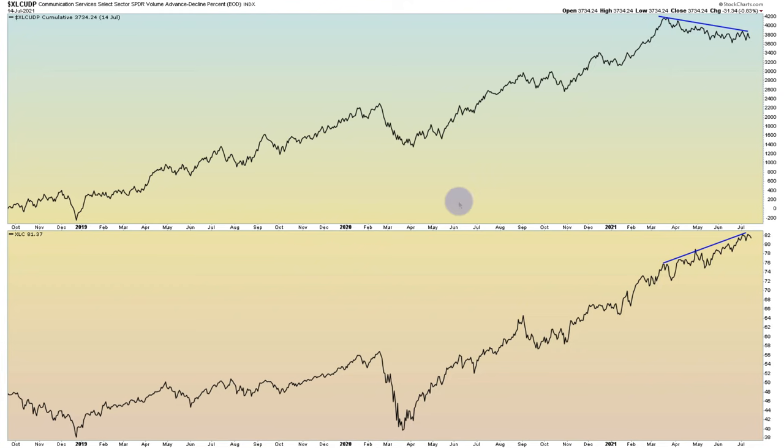Meanwhile, you look at the communications sector. It's a big sector for the S&P 500. The cumulative line here, we're looking at the volume advance-decline percent. That's been drifting down. Meanwhile, the sector's been drifting higher and higher. All these divergences are coming in, and they'll resolve one way or another. And this is just adding to the reasoning as to why it's been a very, very difficult market to navigate. You need to be careful.